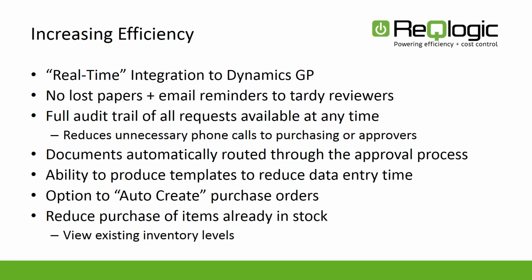You want no lost papers. So if today you're emailing back and forth and you would like the ability to attach an unlimited number of documents to that requisition, or you want a copy of the invoice attached to the invoice, so when the approvers are approving it, they have everything available to them. And when it gets sent over to GP, it has those documents attached for viewing as well. You want full visibility into the audit trail. Where is it in the approval process? So you want to reduce those phone calls back and forth, or those hundreds of emails that we get every day saying, where is this? Did you approve this? Where is it in the status? So you want that visibility.